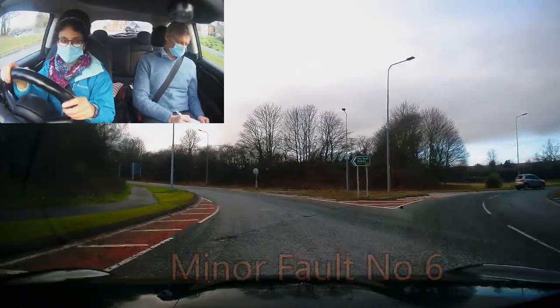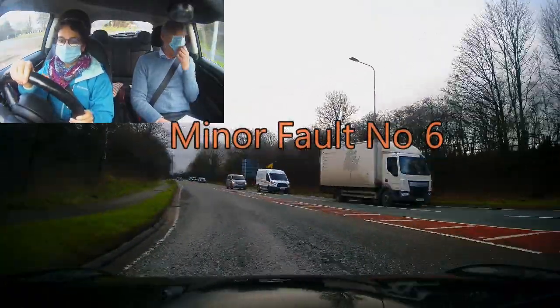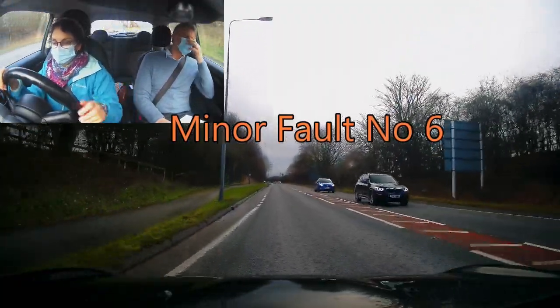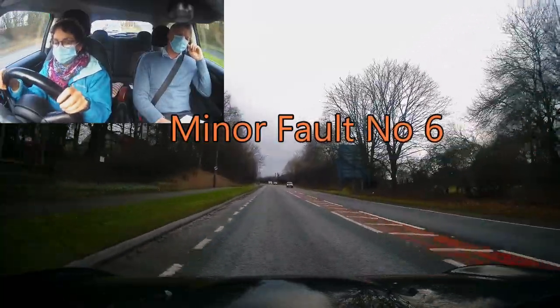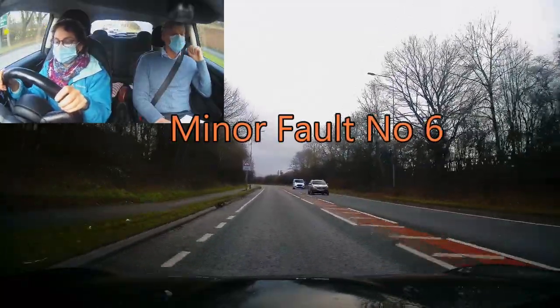Minor fault number 6, Maria. It goes down to driving at appropriate speed. You know this speed limit is the national, which is 60 miles per hour, but it takes you far too long to get up to about 47, 48 miles per hour. So you should be making more use of the gears and building your speed up.